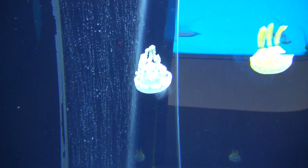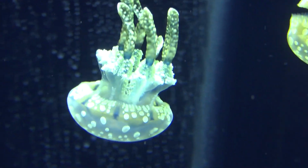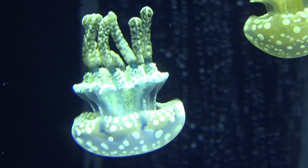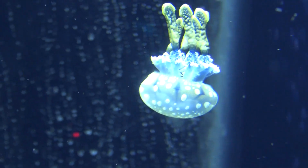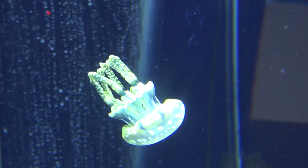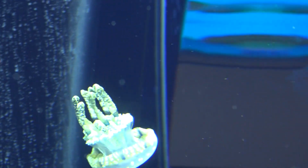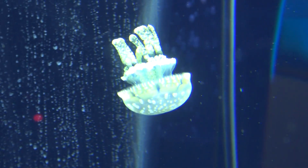Some spotted lagoon jellies. Look at the color of these guys. Looks like floating upside down. That's just the way they float through life. No brain to control their nerves. No eyes, no head. Just the stomachs and reproductive organs gliding through life.